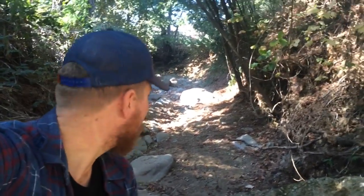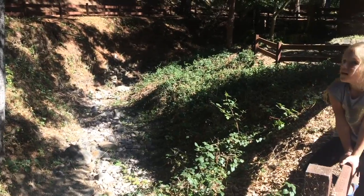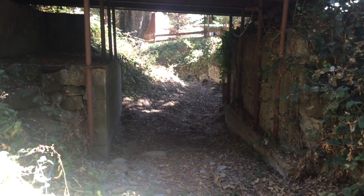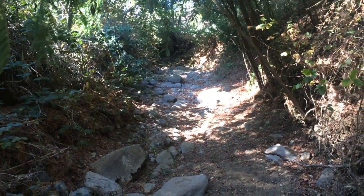Now I'm here in my grandma's creek that runs through her property, and as you can see, there's not much water in here. In fact, there's no water in here. But this creek used to run year-round. In fact, my grandpa used to swim in here during the summer, he used to go fishing, but it's bone dry right now. What happened? With all the years of so little rain, the water table has dropped. And now this creek that used to run year-round now only runs occasionally during the winter.